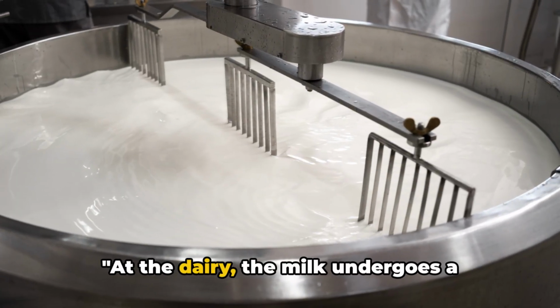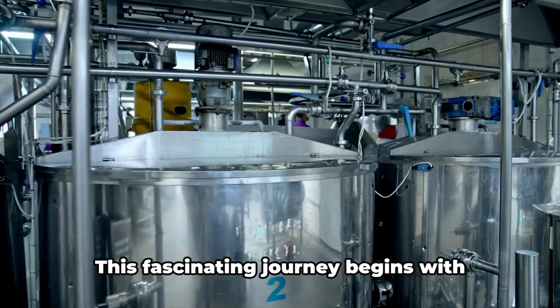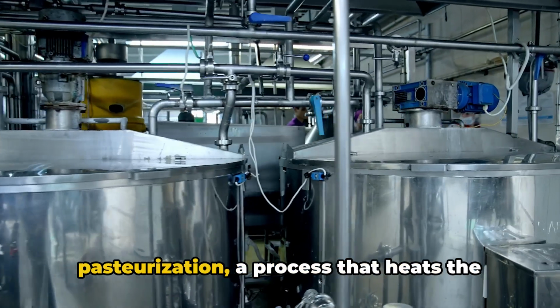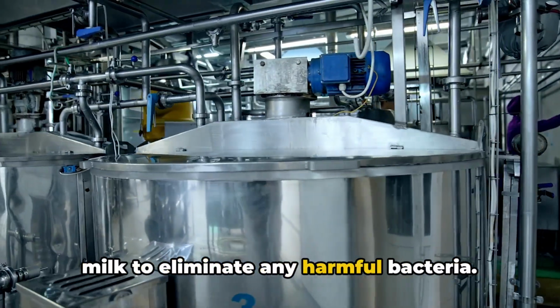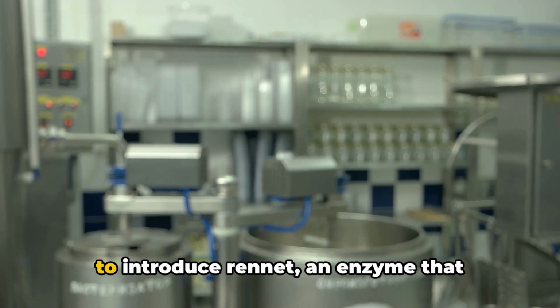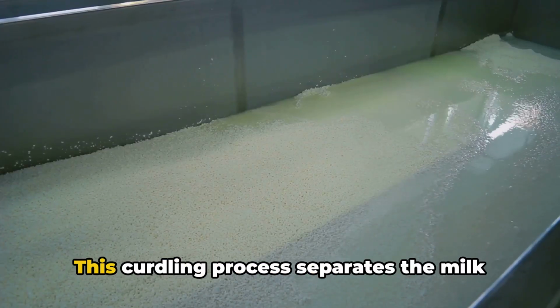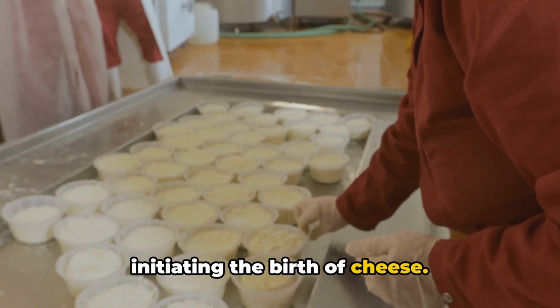At the dairy, the milk undergoes a transformative process to become cheese. This fascinating journey begins with pasteurization, a process that heats the milk to eliminate any harmful bacteria. Once the milk is pasteurized, it's time to introduce rennet, an enzyme that curdles the milk. This curdling process separates the milk into solid curds and liquid whey, initiating the birth of cheese.